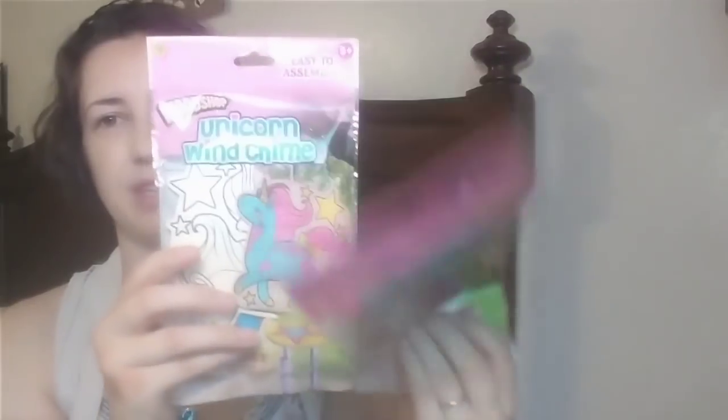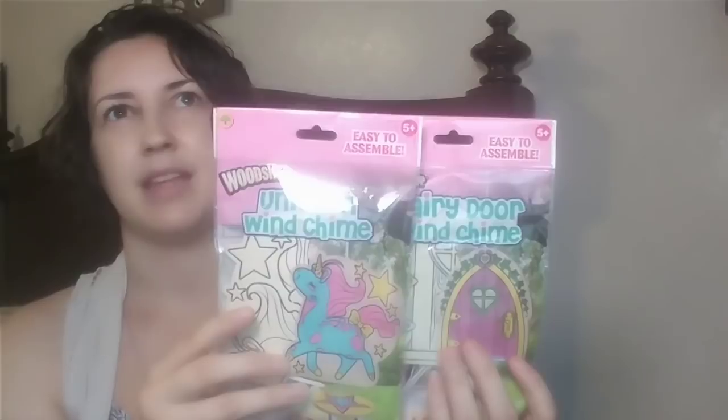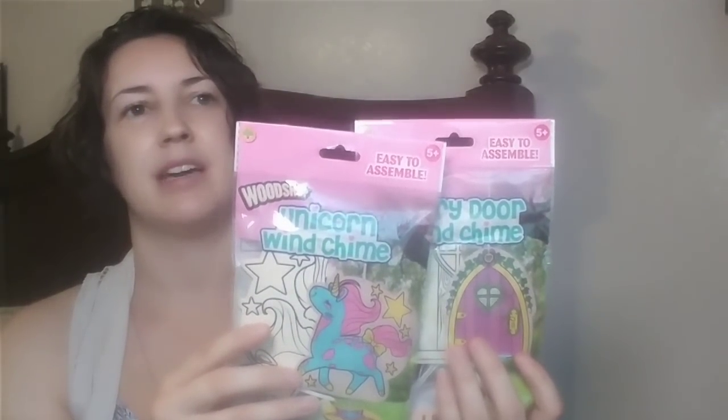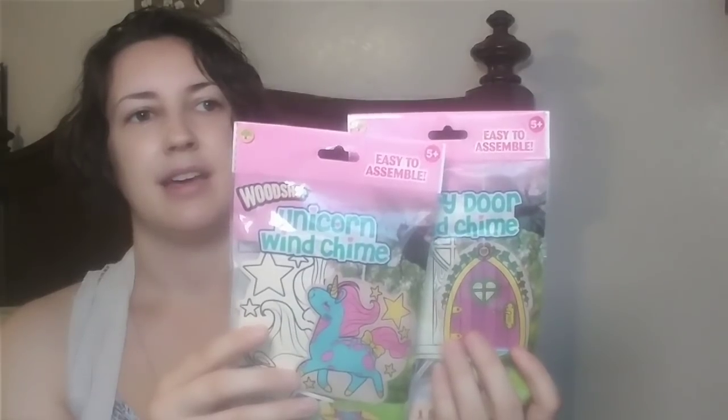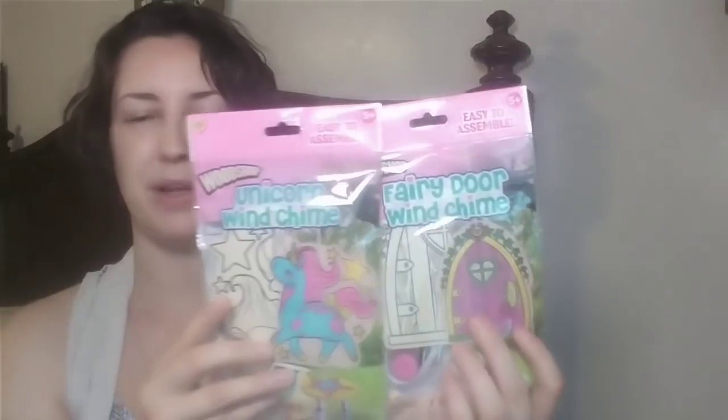So I thought these were super cute. Each of my girls picked the one that they wanted the most. And they also had a butterfly. And what was the other one? I can't think of what the other one was. But I do have pictures at the end. So look at the pictures. They're better than my memory. So anyway, those are super cute.